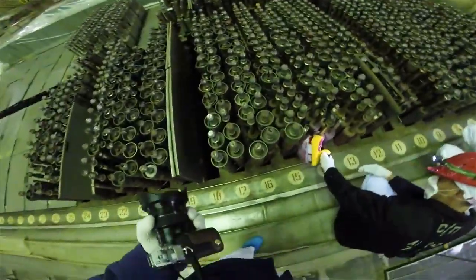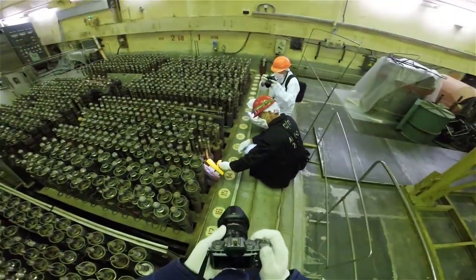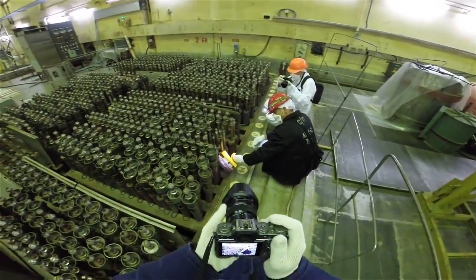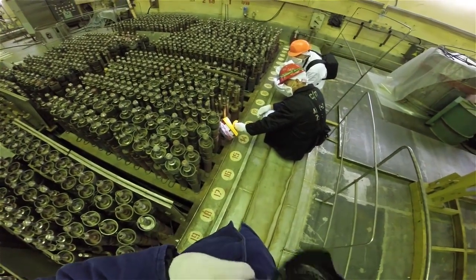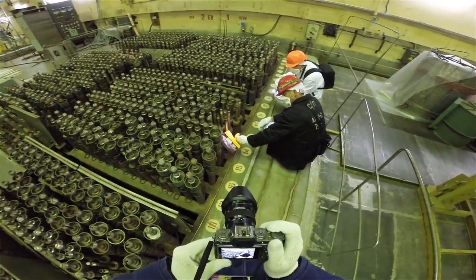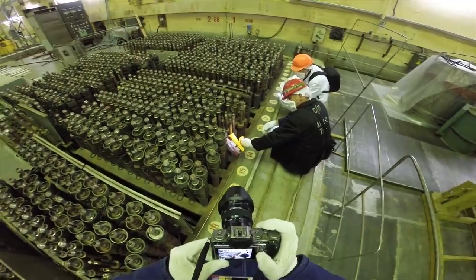And this spot right here that we're measuring, 2 Roentgens per hour. And, you know, this is a power plant that's known for having a lot of spicy stuff around. So 2 Roentgens is really not that high, but it's something.